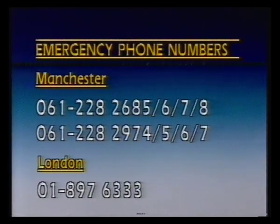There are 3 telephone numbers for people to ring if they want information about relatives who were on the crashed aircraft. 2 are in Manchester, 061 228 2685 to 8, and 061 228 2974 to 7. There's also a London number. It's 01, that's if you're outside London, 897 6333.